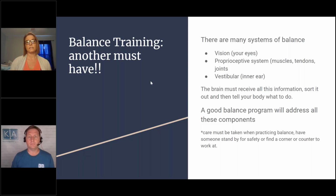Our proprioceptive system, if you think about feeling your feet on the floor and feeling the floor under it, if you're on something squishy or uneven, it's a little harder to keep your balance because your proprioceptive system isn't getting as much input. And then your vestibular system, your inner ear. And then your brain takes the information from all of these systems and then tells your body what to do to keep your balance. A good balance program should address all of these components. They should address the proprioceptive system and the vestibular systems.